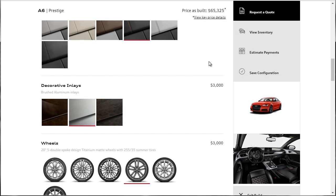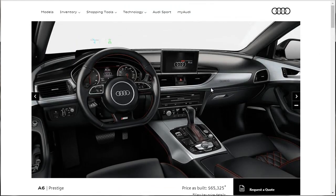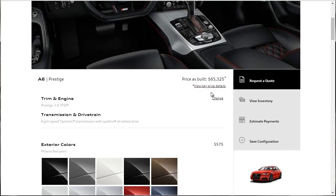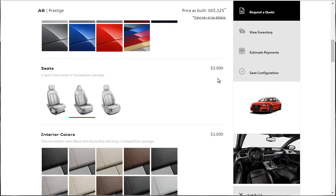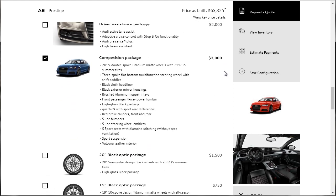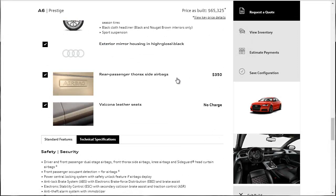So $65,000, and quite honestly, the car started off at $61,000. All we did was put basically $3,000 into it, right? $575 for paint. We paid $3,000 for the competition package, so $3,575. And did we get anything else? And we got the thorax. So we're looking at what, $3,925 or somewhere around there.